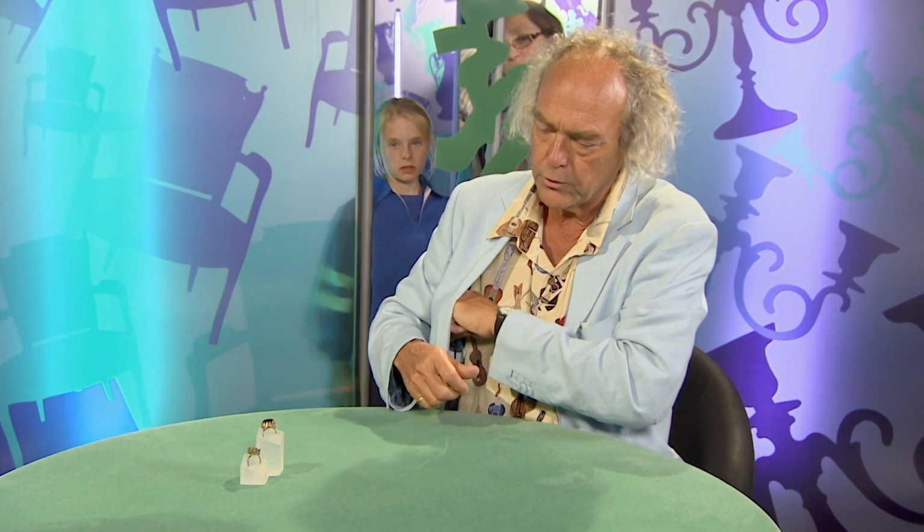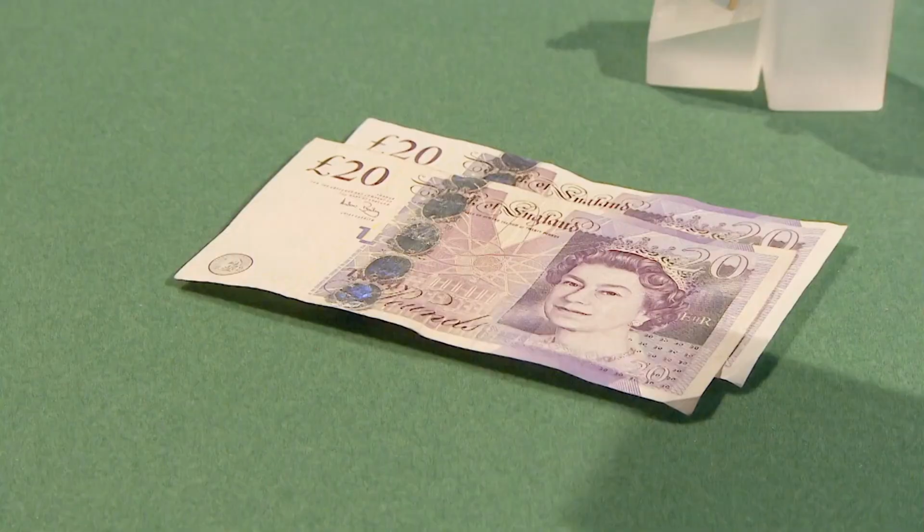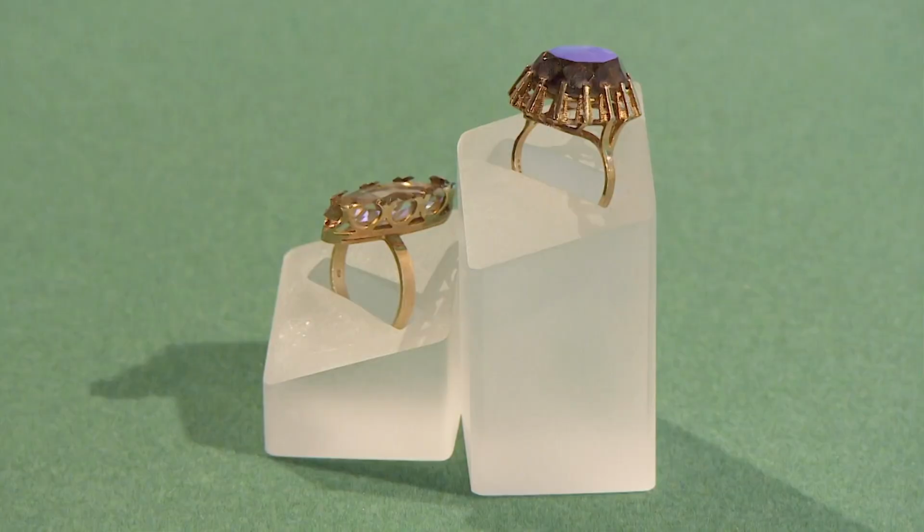And I think the value in these is the gold content. Right. I'd like to offer you 20, 40, 50 pounds. For both? Oh, yes. Oh, no, I think you can do better than that. OK, you want more than that. I'll put that away and put down another one of those. So that's 60. No, I still think you could do better than that. I still think they're worth a bit more than that. Yeah. Because they're quite old-ish. Not as old as me.